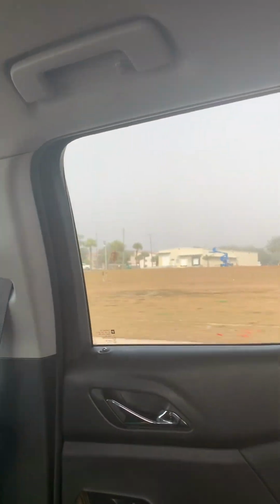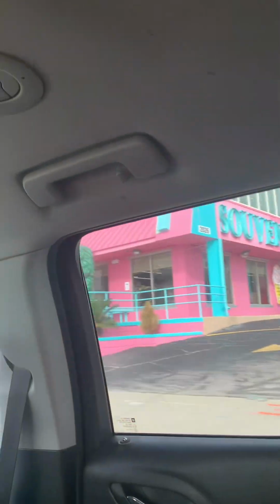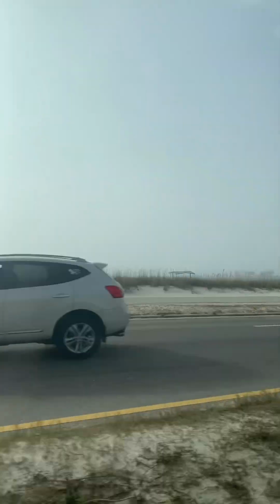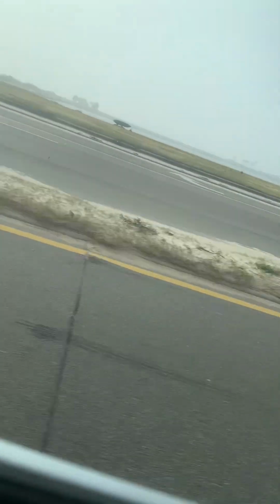Really cool. Look at that crocodile up there, or that alligator, whatever it was. And look at this hotel. And this is the Gulf of Mexico, down here behind these cars. It's about to end. The water ends right here. That's the Gulf of Mexico. About to make it. We'll tell you when we make it.